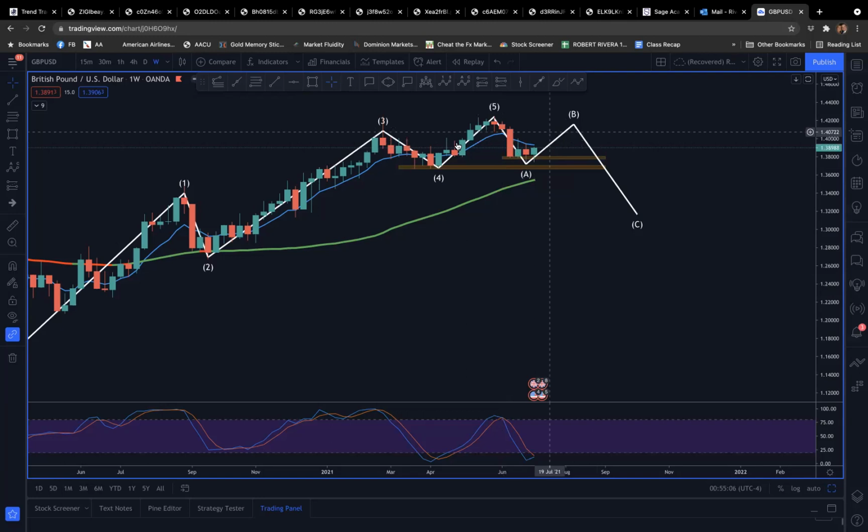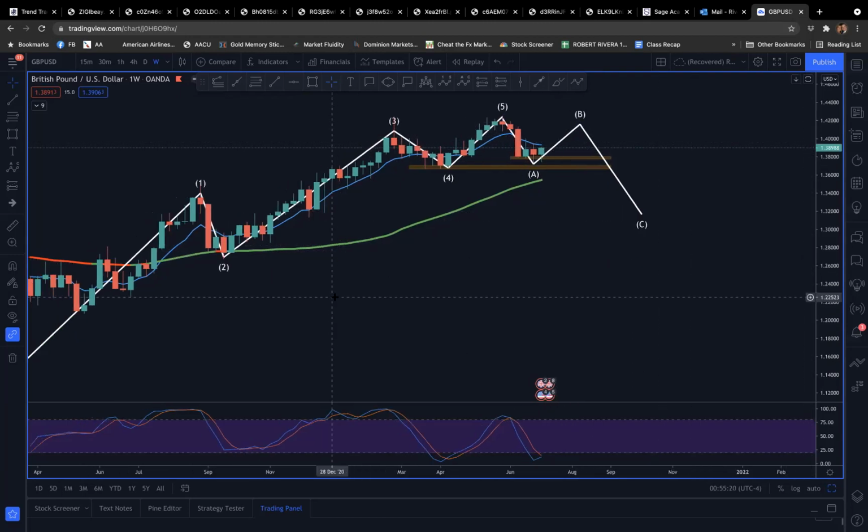And now we're going to see a head and shoulder formation here on the weekly. Pretty powerful on the weekly. So it already broke this trend line, right? So now let's watch this trend line form. And when this breaks, let's do a swing. Let's do a swing on this one.